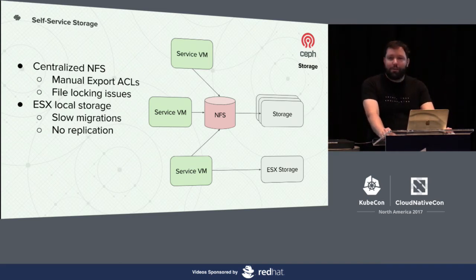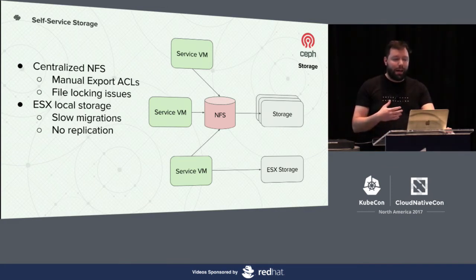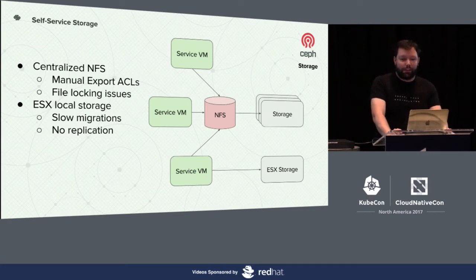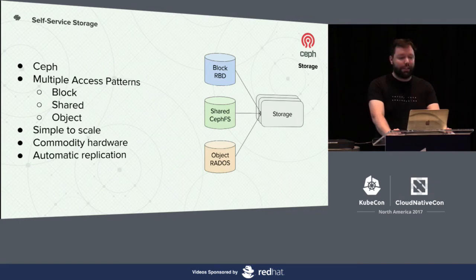We also would leverage ESX local storage as well. However, this had some problems of slow migrations. If we needed to move the VM elsewhere, we would have to transfer all of the data from one host to another, and there was no replication. So in order to really provide self-service storage infrastructure, we needed something else. That's where Ceph comes in.